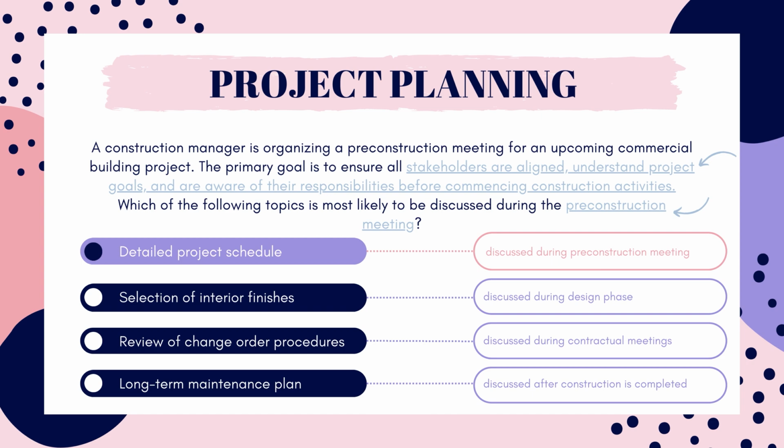The selection of interior finishes is typically discussed in design or coordination meetings rather than the pre-construction meeting. Change order procedures might be discussed during the pre-construction meeting to a certain extent, but their detailed review is usually part of contractual discussions and project management meetings. Long-term maintenance plans are essential but are often addressed after construction completion or in post-construction meetings focused on the building's operation and maintenance.